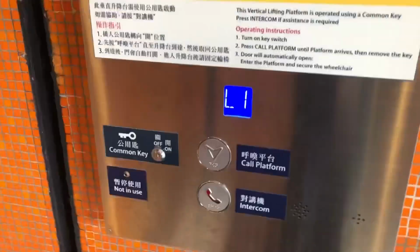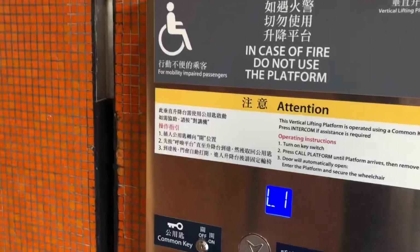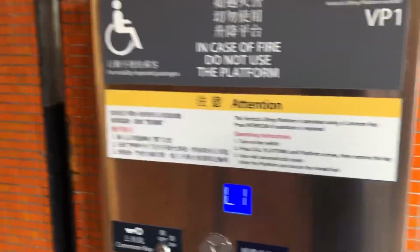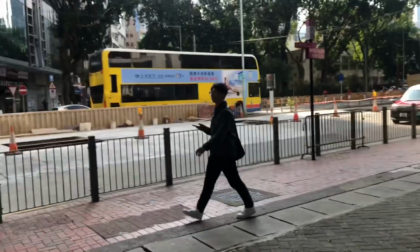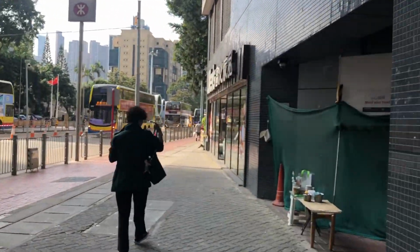They still have no lifts for these exits, so that's why there is a wheelchair lift. Not a stair lift, but a wheelchair lift. Wow, might as well just use a wheelchair stair lift for this. What? That is ridiculous. I guess not enough space to do a stair lift, so that's why they just do a wheelchair lift. Which I've personally tried one time using a wheelchair lift, but that is in Thailand.